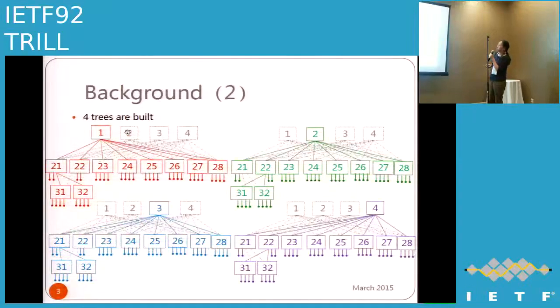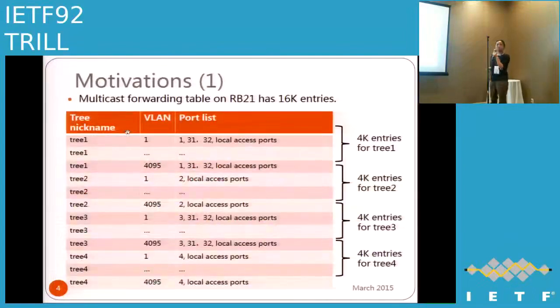We have different colors to represent different trees. So we have four trees here with different structures. Next slide. What's the motivation for that? It's because the current RFC says we need to do the pruning based on the VLAN. So for each of the trees, if we have four trees and suppose we have 4K VLANs here, the total number of entries of the multicast forwarding table will be 4 times 4K, which is 16K. And it is a pretty large number.